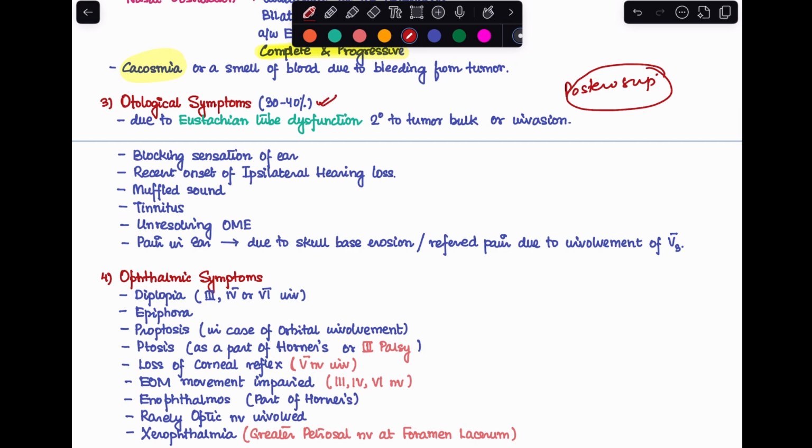Why does this happen? This can happen because of two reasons. Either because of the tumor bulk, or because of invasion by the tumor, there is eustachian tube dysfunction. Once there is eustachian tube dysfunction, it will lead to symptoms similar to that of otitis media with effusion. You'll have some blocked sensation in the ear, some amount of conductive hearing loss on the side. The patient may also complain of tinnitus.